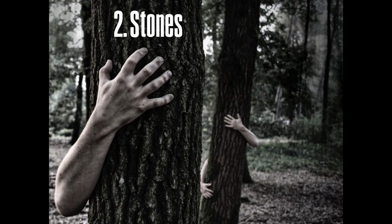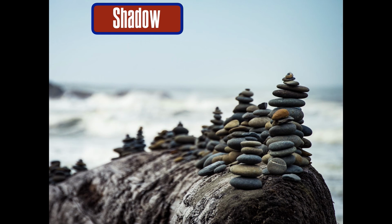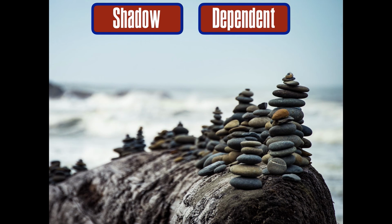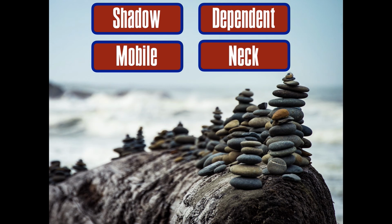Second major feature is going to be stones. And as I mentioned before, we're pretty good at identifying stones in the gallbladder. They tend to shadow. They are dependent, so they fall and use gravity, so they're usually collecting at the bottom or posterior aspect of the gallbladder. They tend to be mobile, so as you roll patients, you'll actually see these gallstones roll. And you always have to be aware of stones getting stuck in the neck.